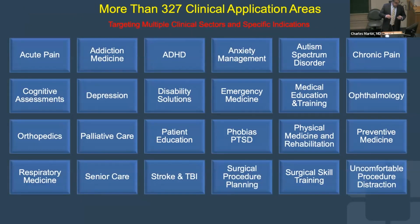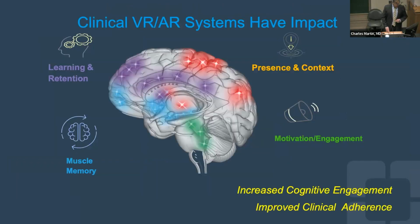I put this slide up there just because it's really wild, all the different places where you're going to see augmented or virtual reality pop up, whether it's education, ADHD, pain, orthopedics, stroke, as we've mentioned. Those are all areas where it's actively used. And you can break it down into these major contexts: learning, retention, muscle memory, presence and context, and then motivation and engagement.